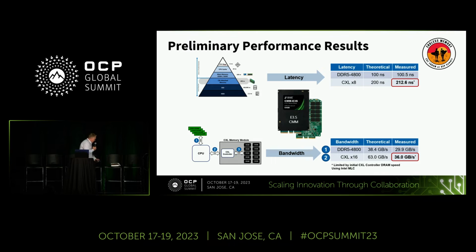One product I'll show here is the E3.S 2T. This is running in XCon's booth. You can see the performance of this. The theoretical performance we estimated to be about 200 nanoseconds, and the testing results came in at about 212.8 nanoseconds. So very close to the theoretical expectation, and just 100 nanoseconds slower than DRAM. So one NUMA hop difference in the performance.